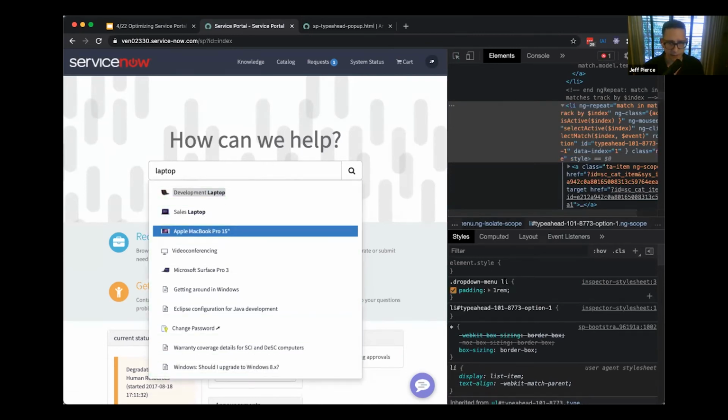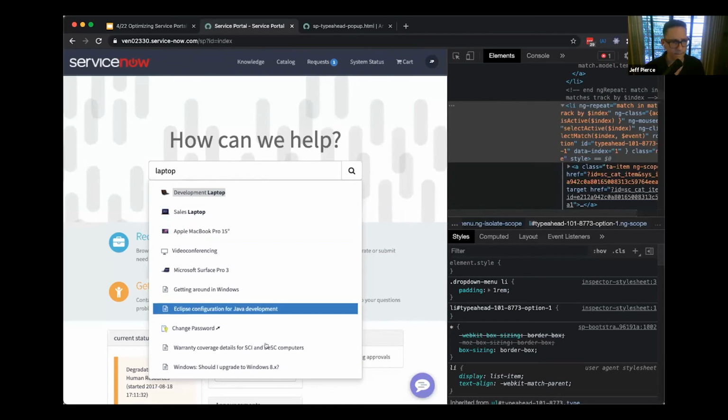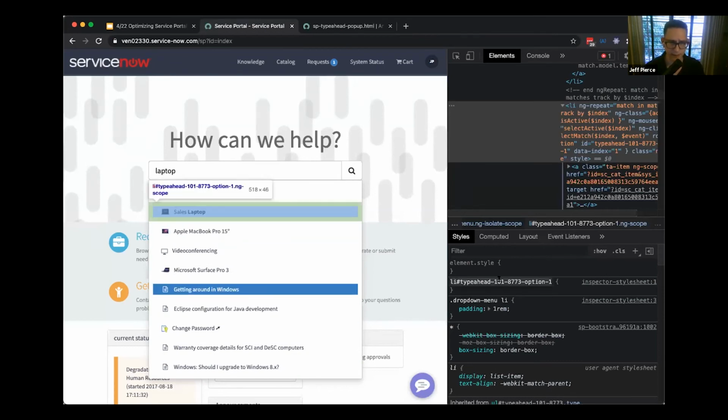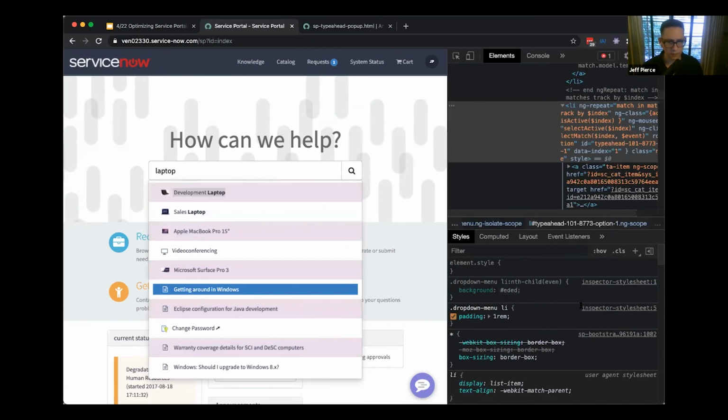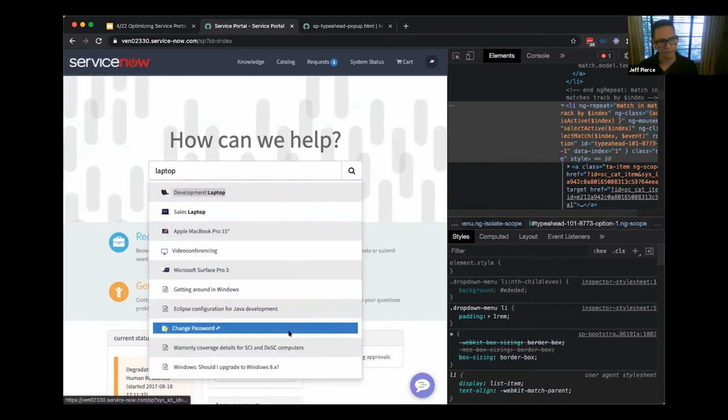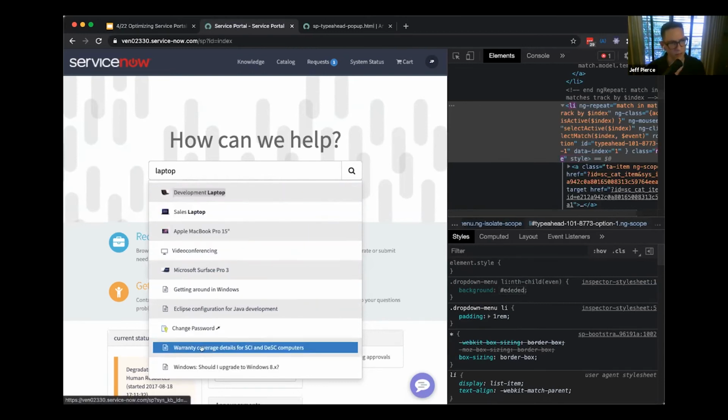Let's see. Let's say I wanted to give it a little shading. Drop down dash menu li. Let's see if I can do this from memory. Nth child. We want the even ones. Background. Ooh, even better now. Oh, one more. All right. So this is starting to look a lot better, right? A little more spacious. We can see them more.